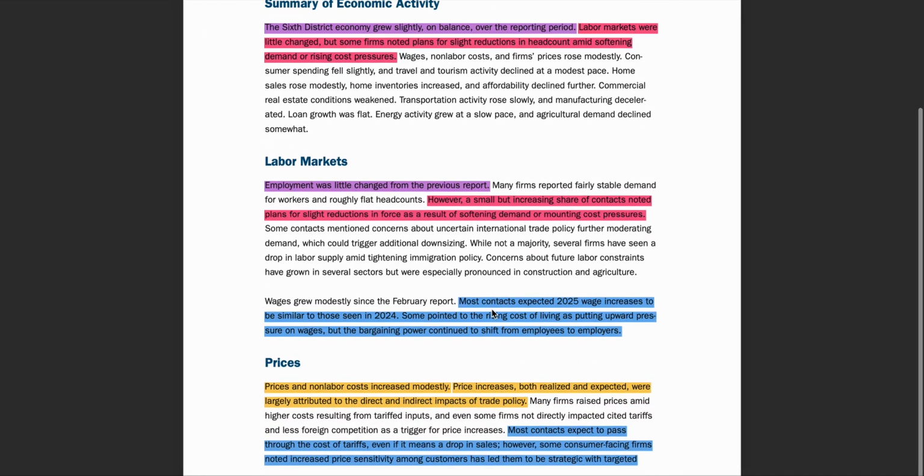Moving on to prices. Prices and non-labor costs increased modestly. Price increases, both realized and expected, were largely attributed to the direct and indirect impacts of trade policy. Again, tariff policy at its best. And again, just to clear everything up, personally, I'm not a big fan of tariffs. Again, I'm for free trade.